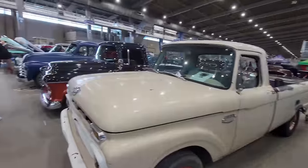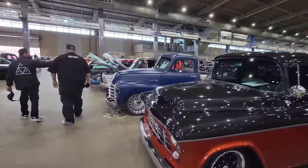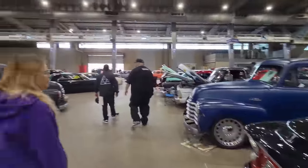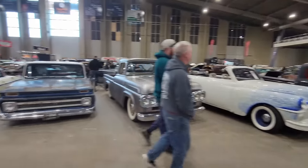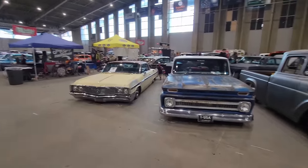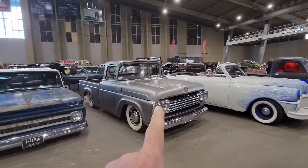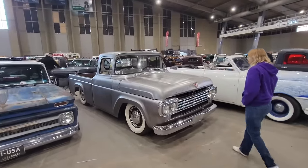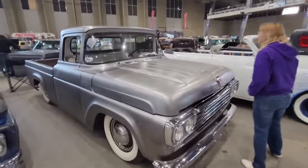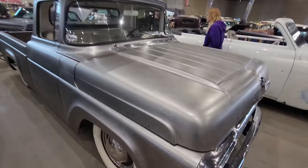Oh, Ford's cool. All kinds of different stuff through here. Make sure we're not missing anything on this other side. That old Buick down on the ground is neat. That thing is all bare metal and it looks really, really good. I'm assuming that's bare metal, or is that paint? Maybe that's paint. I guess that's paint.